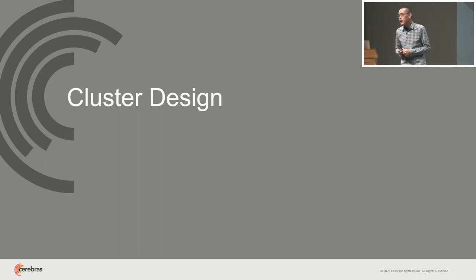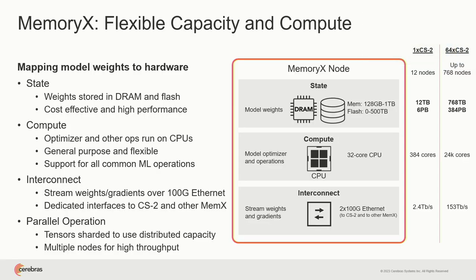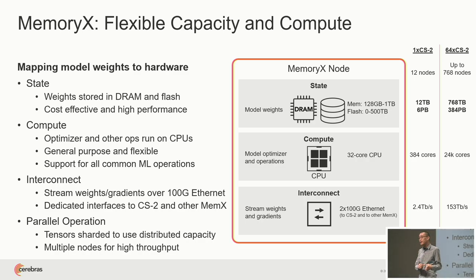So next, let's dive into some of the details of the cluster components. The first is MemoryX. Each of these MemoryX units is constructed out of 12 MemoryX nodes so that we can drive up the performance and the throughput to match the CS2. This is where we're mapping the model weights into the hardware. The state, which is the model weights, is stored in DRAM and in flash, very cost effective, very high performance. In each node, we have up to 1 terabyte of DRAM and 500 terabytes of flash. What this means is in a cluster, it could be tens to hundreds of terabytes of DRAM and petabytes of flash, all to store the model weights.